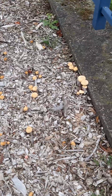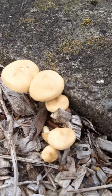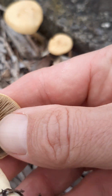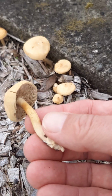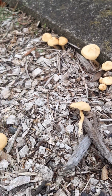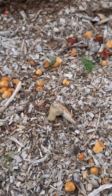Here's some other little mushrooms here. They are not what we're looking for, but they're cute. They're pretty cute. I'm guessing that these are a toxic variety. I did used to know the name of them, but I can't remember now, but they're not edible.